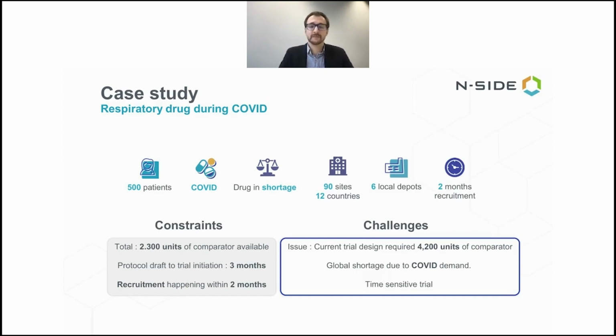But actually, we did build a digital twin of this trial and we simulated it. And what the system told us is, if we don't have 4,200 units of the comparator, we're going to have a risk of shortage in the clinical trial as well. Which was, well, not good news, of course. No one's happy of hearing that. We only have about half of what we need for the whole clinical trial.